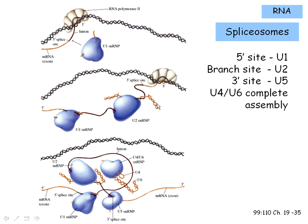Interestingly enough, these are called snRNPs. So it's a ribonucleoprotein. These are proteins that have RNA bound to them, and the RNA is an essential part of how they function. So these are not simply proteins that help with splicing. These are ribonucleoproteins, where both the RNA and the protein components are essential for the splicing to occur.